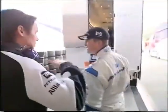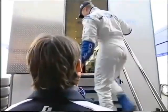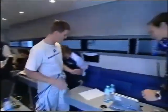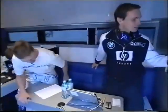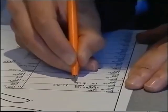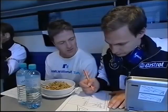There's clearly still a lot of work to do, and this is where it happens. The meeting room in the Williams truck holds the drivers, chassis and tyre engineers, engine technicians and data analysts. Ralf and Juan Pablo take opposite sides and have the time to go through a more detailed description of what the car is doing corner by corner.